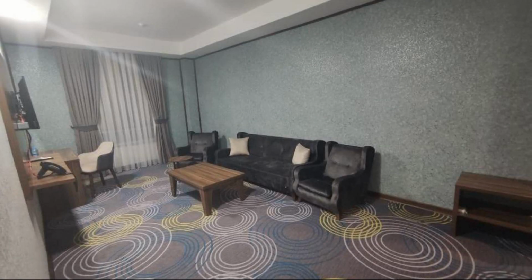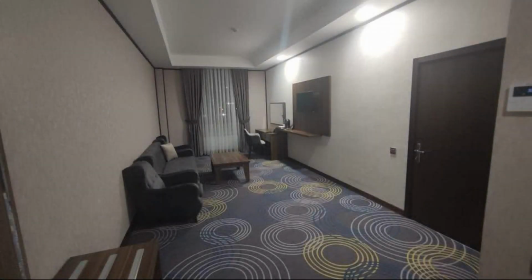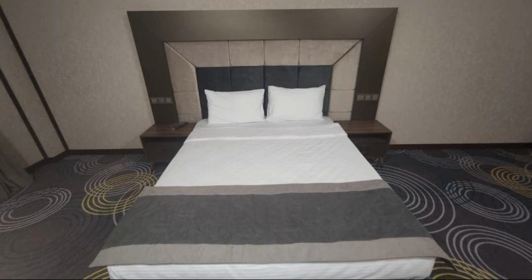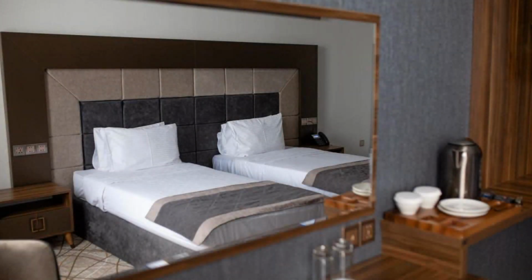Now you are watching a 5-star hotel. The location of the hotel is attractive and guests love walking around the neighborhood. There are 10 types of rooms available on booking.com. You can book online and enjoy it. You can see more than 100 reviews of this hotel on booking.com. Its review rating is 7.0, which is good.